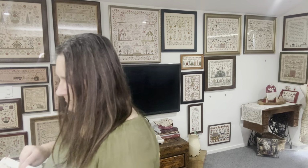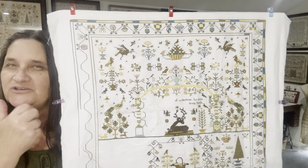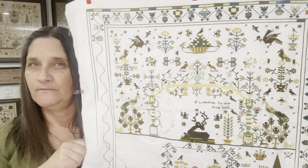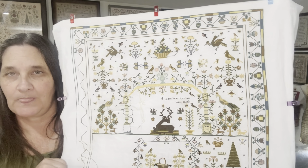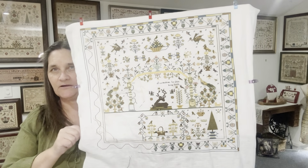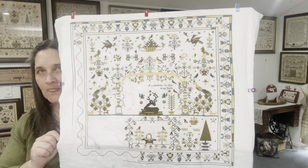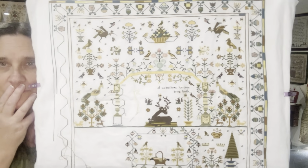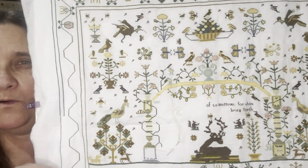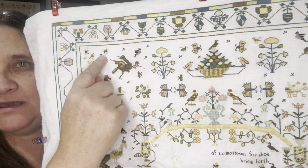So this has been going for a while and we are making good progress. This is stitched on 56 count, 1/2 using DMC threads. Here is, if we come back, here is the full picture. And I got quite a bit done on this. I worked on up the top here. So last time this bird here wasn't there.